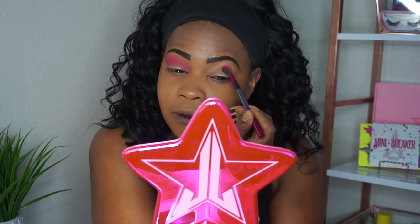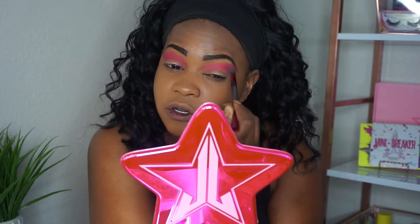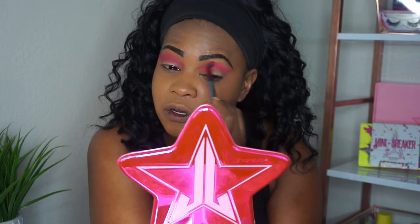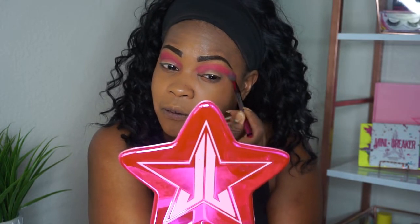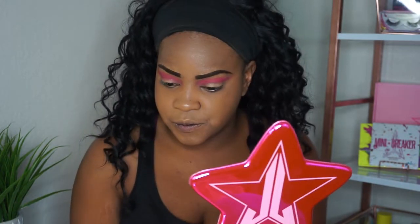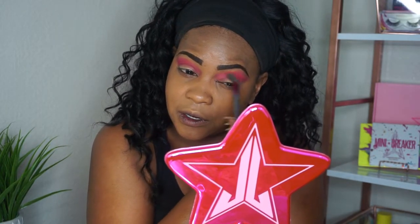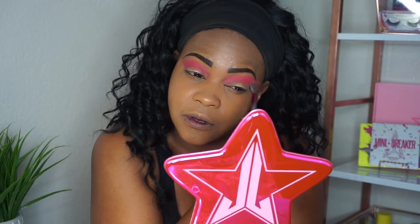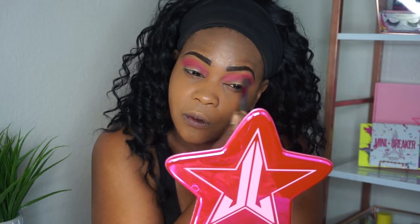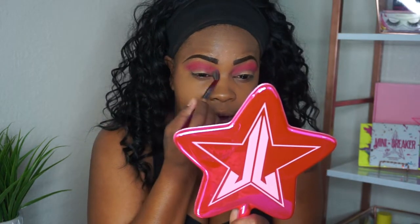I'm going to do the other side. So we're going to deepen it first, and then I'm going to fluff it out with the other brush. So I like the deep look. I want this pink to be prominent. I'll take the other brush and go in with some more of that Self-Made and just kind of diffuse it. I did get some a little higher than I intended, but that's alright. It's no biggie.